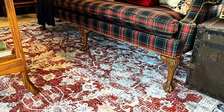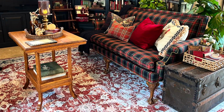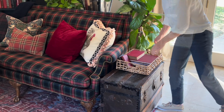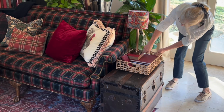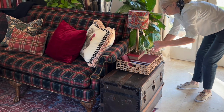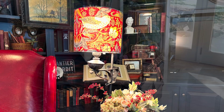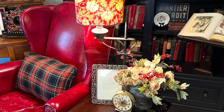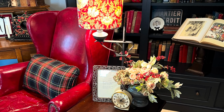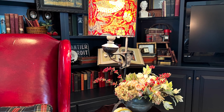I ordered this one off Amazon, and although its size and color are better, I think I'll be sending it back. I had previously placed a lamp with my new William Morris lampshade next to the sofa, but once the plaid sofa was in place, I didn't like the patterns next to one another. So I had to make a few adjustments, and I moved the lamp next to the red leather chair instead. This also allowed me to use the vintage lamp base that I had wanted to use all along.